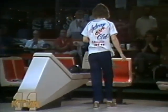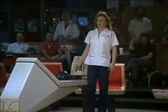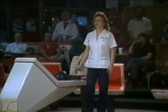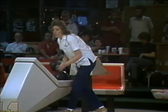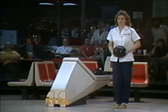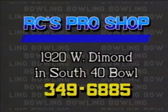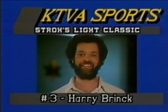And she picks up the spare and wins the first match of the afternoon on that shot. Dorky Webster, our winner of her first match, and she'll go on to face the number 3 seed, Harry Brink. And we'll have that match for you coming up next from East 40 Bowl. It's Dorothy Webster, who's got 2 children, Julie and Jackie, watching at home, and she's up against the number 3 seed, Harry Brink.